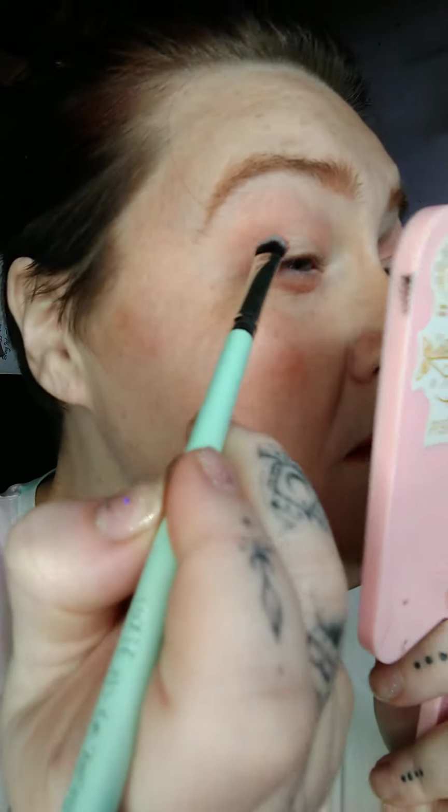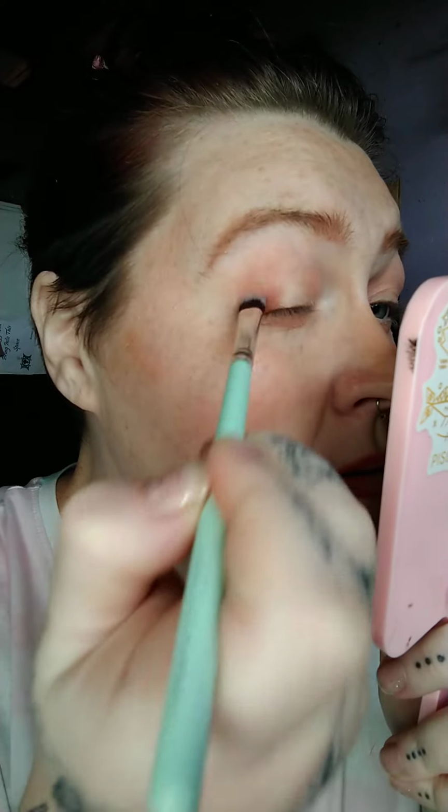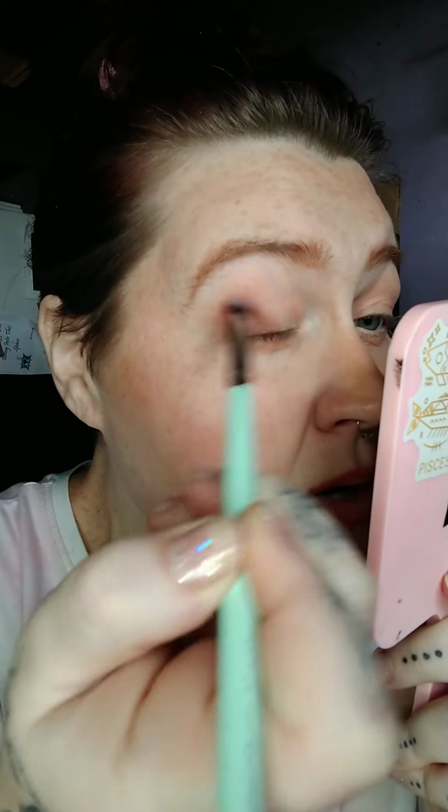I'm going to grab first, this is the Luxie 213 Eye Shading Brush. It's just this little short shader. I'm going to dip into the color The Cocoa. It's like a matte with glitter in it, but I'm going to tap it off, and this is going to go right about here in this outer corner. Just tapping right now and moving the color where I want it.